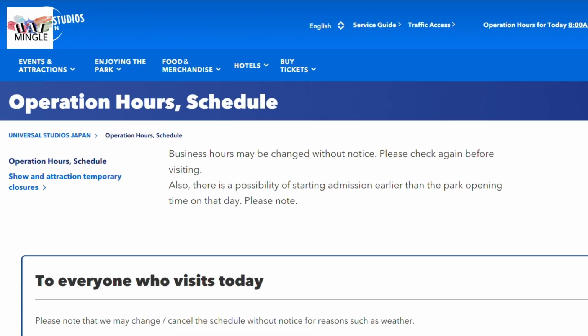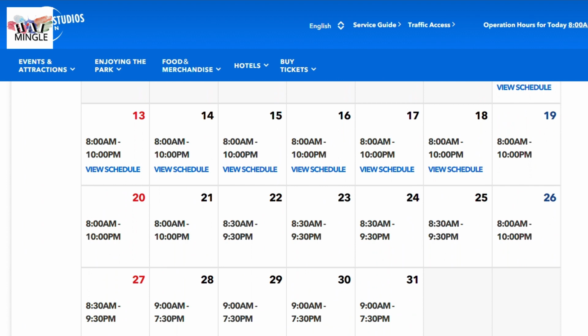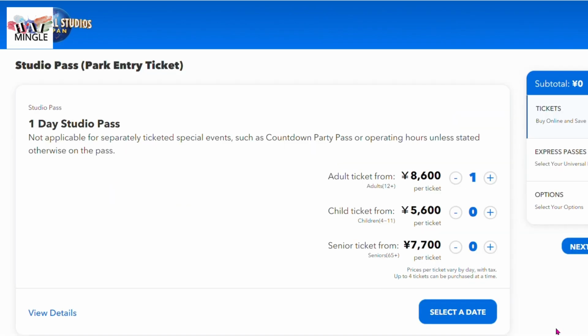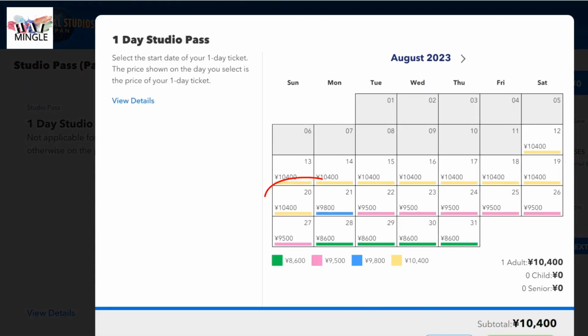The second thing to check for crowd predictions is the opening hours and price from their official website. USJ usually opens from 9 a.m. to 9 p.m. But if you notice they changed the opening time to 8 a.m. to 10 p.m., that means it's going to be a busy day, and the same goes for the ticket price. So if you see that the date you want to go has longer opening hours or higher prices than usual, you should either get the Fast Pass or pick another day.